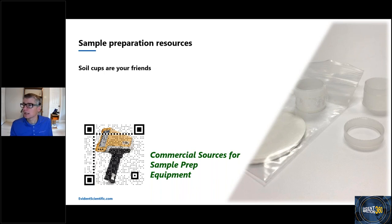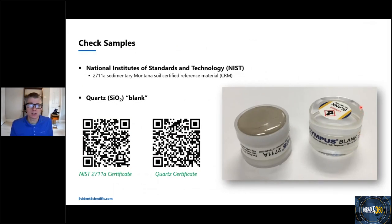Okay, somebody asked about a link to the NIST standards. I will go back to that. Give me one second here. Okay, again, with Evident instruments, if you get a Vanta, we include 2 check samples. One is this quartz blank, and one is this NIST sedimentary soil sample. Again, there's nothing magical about this soil sample other than it's just a nice multi-element soil sample. If you scan either of these QR codes, it will take you to the certificate for the NIST sample or the quartz sample. Or again, you can always email us at ani.group and we're happy to send a copy of that to you.